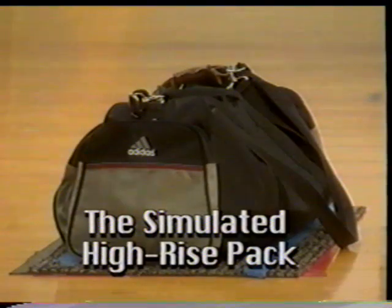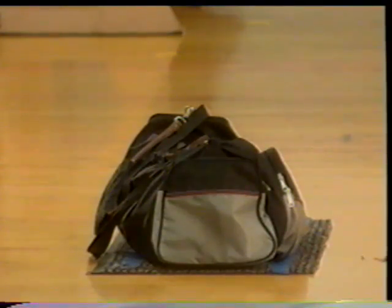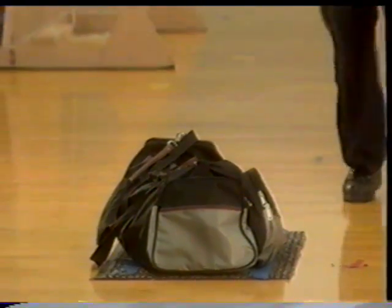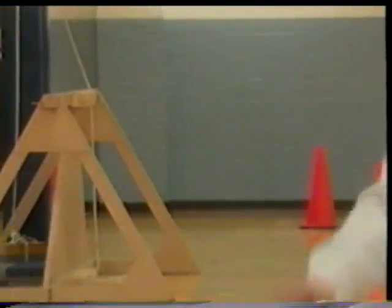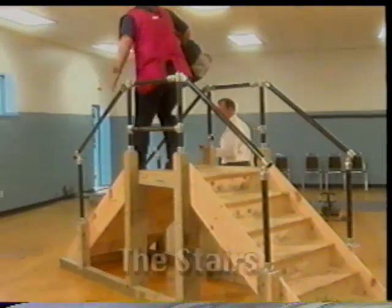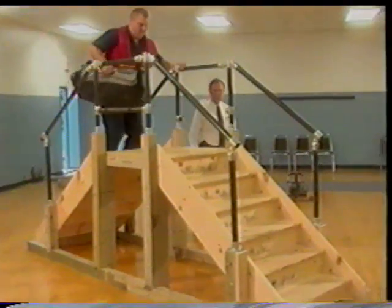The candidate then moves to and picks up the 50-pound high-rise pack and uses the shoulder strap or the hand grip to support the weight. There are several acceptable carrying positions for carrying the high-rise pack: along your side, over either shoulder, or over your head. In the next portion of the obstacle course, the candidate climbs and descends stairs while carrying the high-rise pack.